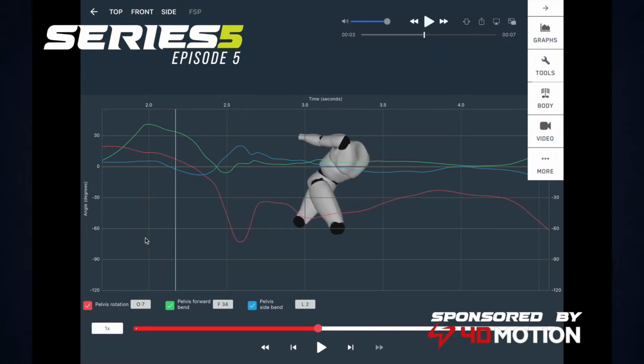As we talked about in previous episodes, we are looking at 3 planes of motion here. So this graph is specific to the pelvis. We have rotation in red, the forward and backward movement in green, and then side to side or hike in blue. And really this is what we're going to be centering our conversation on today, this hike concept.